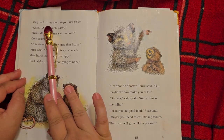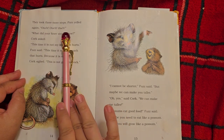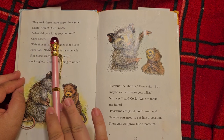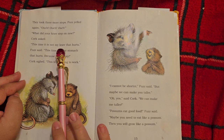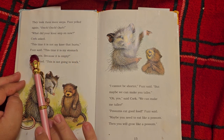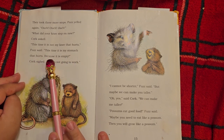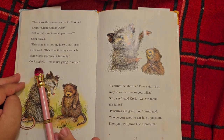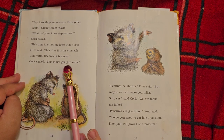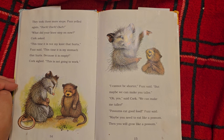They took 3 more steps. Fuzz yelled again. "Ouch, ouch, ouch." "What did your knee step on now?" Cork asked. "This time it is not my knee that hurts," Fuzz said. "This time it is my stomach that hurts because it is empty." Cork sighed. "This is not going to work." Now that possum sure gets hungry, because the whole start of this story they were having lunch. Goodness.